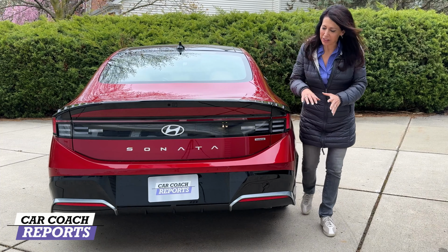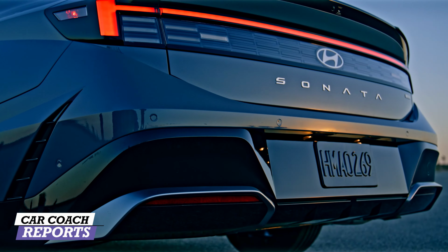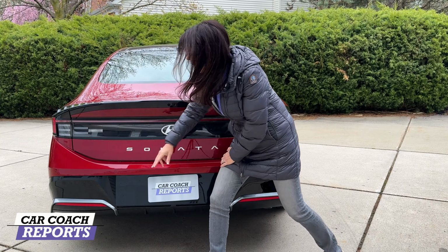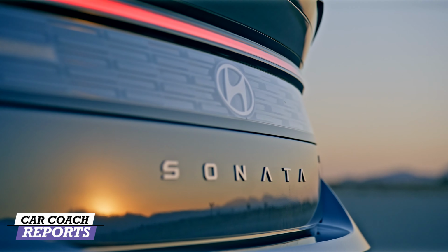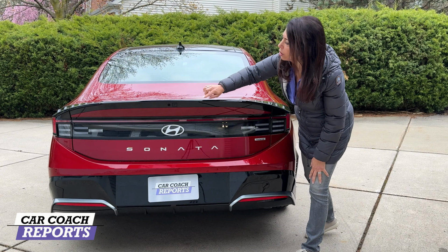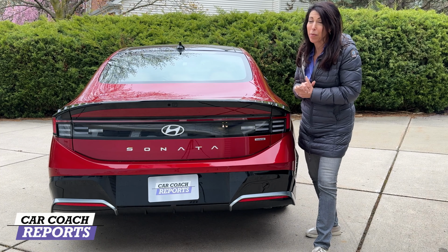Across the back of the Sonata are some major changes. You can see the back of this vehicle looks completely different, but if you've seen some of their other newer Hyundais, you'll see that there's an H pattern here that runs all the way across the back. You can see that in the brake lights, but also these are LED taillights. It says hybrid here. The new Sonata logo is here as well, and really nice and clean across the back. Camera is built right in here. They've really made this vehicle look a lot sleeker and a lot more futuristic.